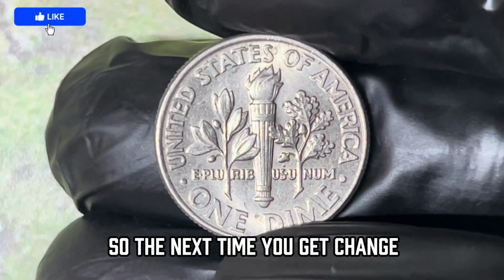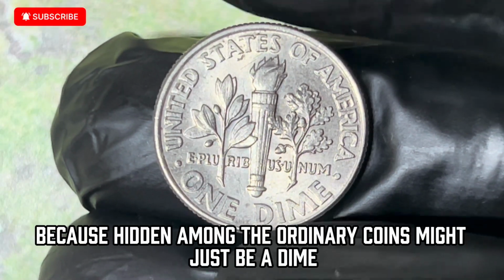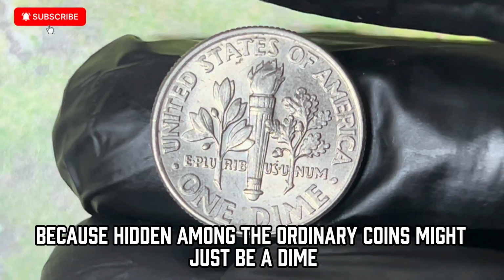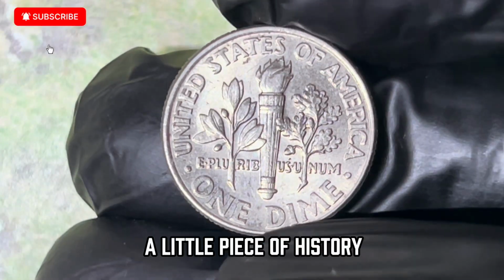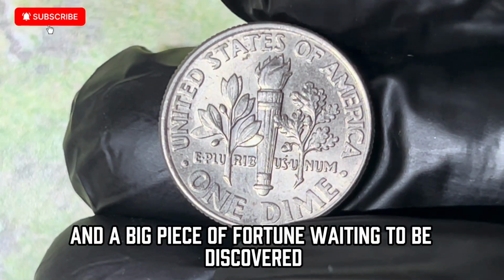So, the next time you get change, take a moment to look at it. Because hidden among the ordinary coins might just be a dime worth anywhere from $35,000 to $110,500. A little piece of history and a big piece of fortune waiting to be discovered.